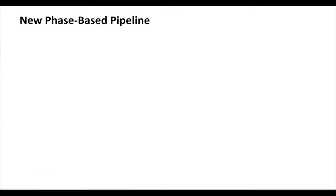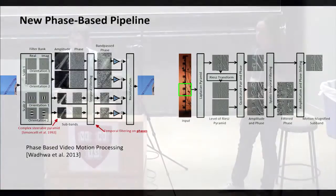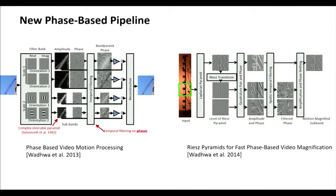The way these methods work is they decompose the image using a wavelet decomposition and look at local phase variations in that decomposition. I won't go into any of the details of these approaches, but you can find them in the citations at the bottom. The bottom line is that they reduce noise in the output image and improve the quality of motion magnification results while still maintaining the efficiency and simplicity of the Eulerian approach to motion magnification.